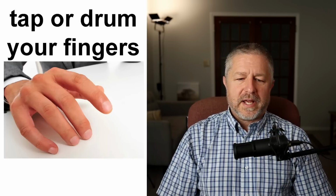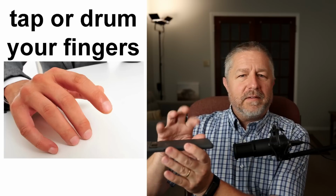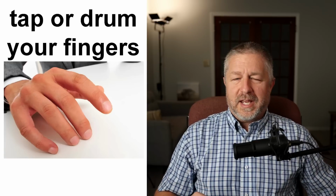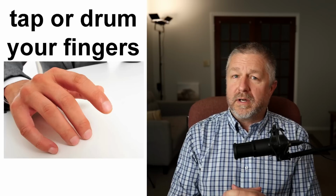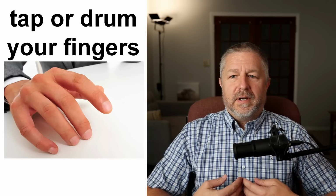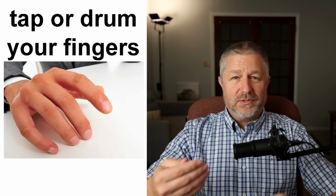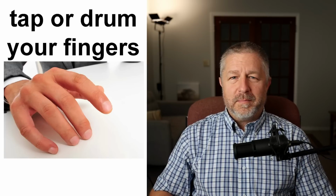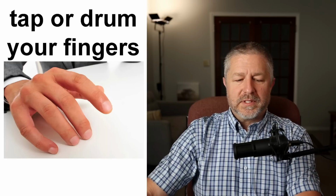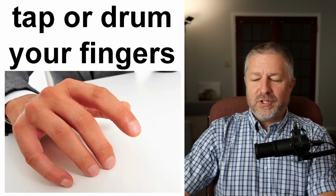You might also tap or drum your fingers. I'm not sure how I'm going to demonstrate this one. Have you ever been in a meeting and someone is doing that on the table? Sometimes when people are impatient, when they're waiting. Sometimes if they're at the counter at the doctor's office talking to the receptionist, they might drum their fingers because they're a little bit impatient. So we would say tap your fingers or drum your fingers. That's the action you would do.